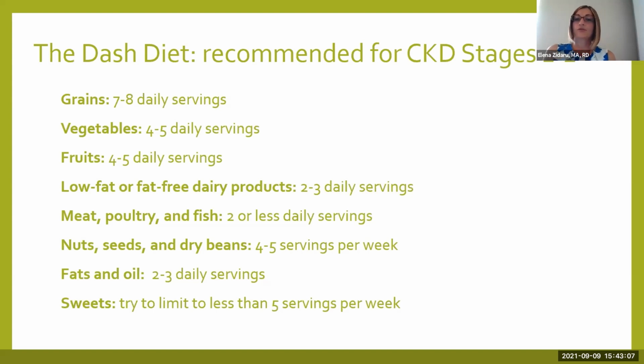Fats and oils, 2 to 3 servings daily, and sweets, trying to limit to less than 5 servings a week, which again, the servings for sweets are usually pretty small too. So don't imagine that's necessarily a generous slice of pie or cake.